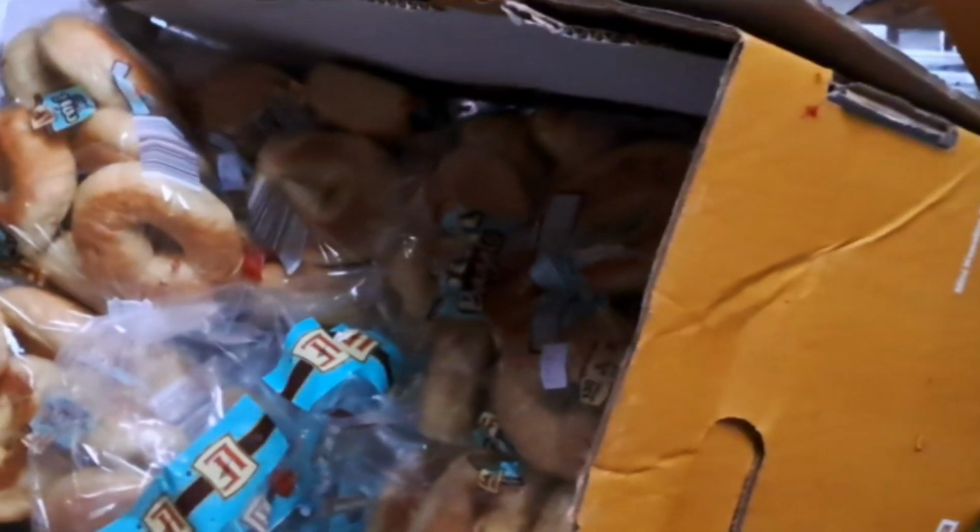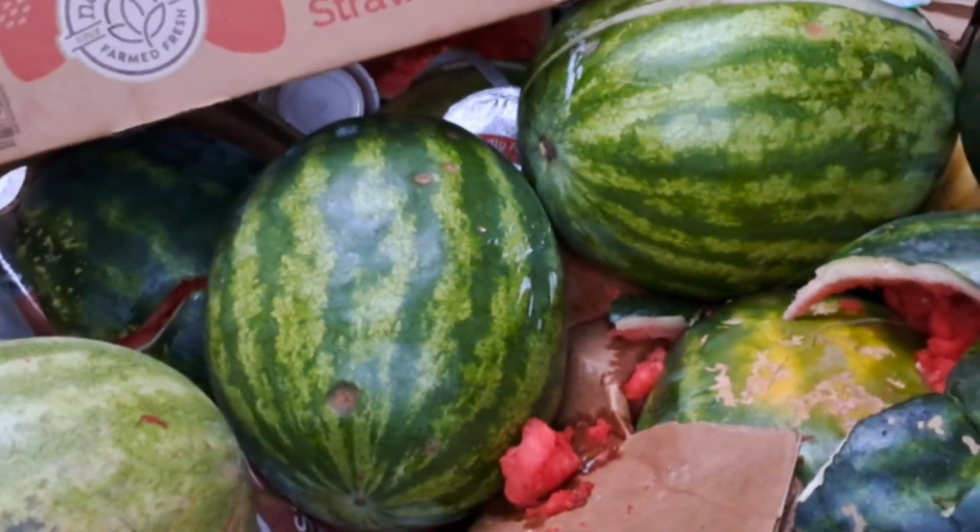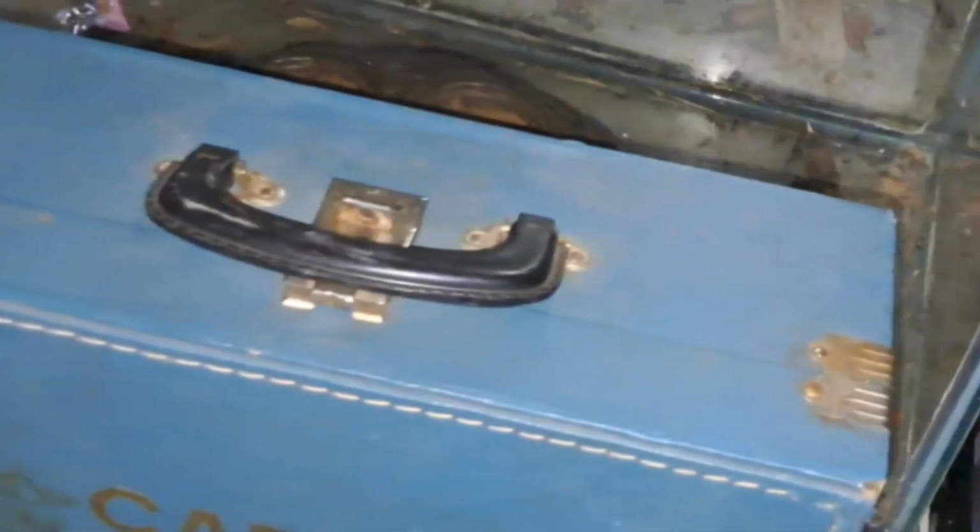All them strawberries, all them bagels, all these watermelon. And turkey, sausage, and spinach. Besides, I already did a little curbside diving at that decent looking shelf right there. I don't even know what all's in that. You see what kind of stuff's in that.